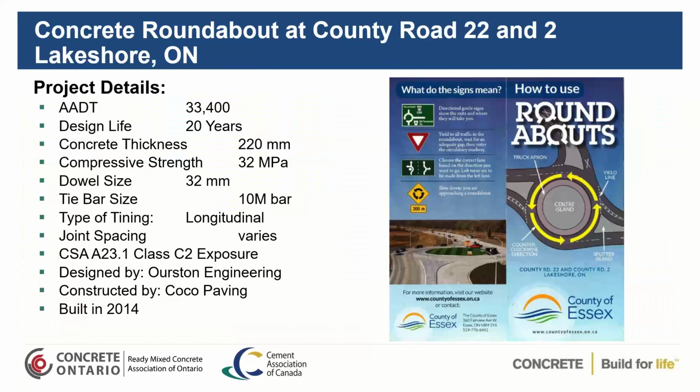So when we look at how many times we want to work at this intersection, well, really once in our lifetime. And we do expect with concrete to achieve far more than 20 years. The concrete thickness is 220 millimeters. We were aiming for 32 megapascals on our compressive strength. It is reinforced concrete. You'll see that in some of the photographs. It has the 32 millimeter load transfer bars, and then we have the tie bars also for stitching together all the concrete, right?